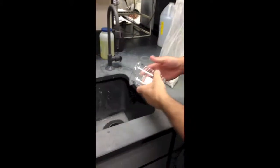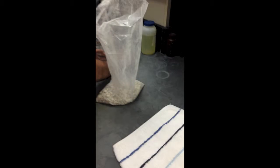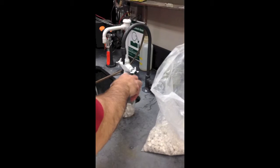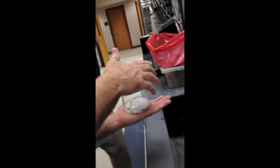Take this, and this is the way we test it to see how reactive it is. You take this, about 100, and put it in. Now watch, and you can feel the bottom of it. Just put your hand on the bottom and hold it there for just a second. You feel any warmth? Yeah. It's starting to react. And usually, it'll start breaking apart, and in a little while, you won't even be able to hold this thing in your hand.